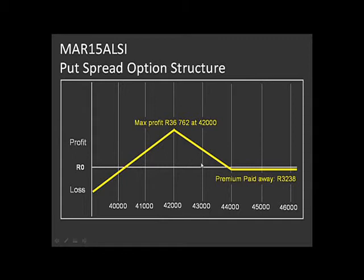Okay. Below 44,000, this structure starts to make money. It makes its most money at 42,000 on the Top 40. It makes me 36,000 Rand at that level. It then starts to give back that profit, and for about 40,100, it starts to actually lose money. The point being that we're up here today around 45,800, so it's quite out of the money.